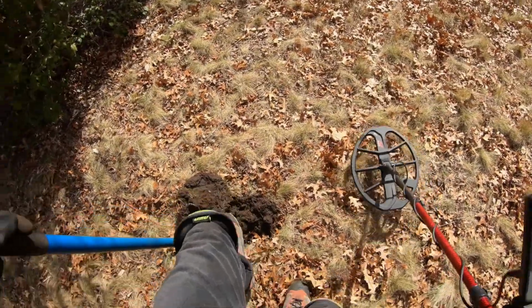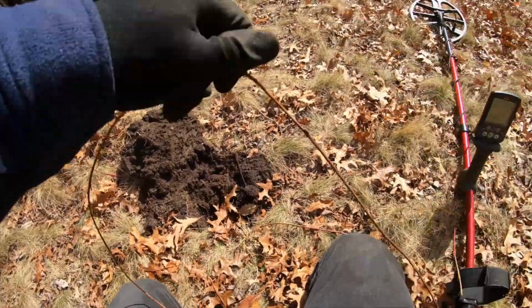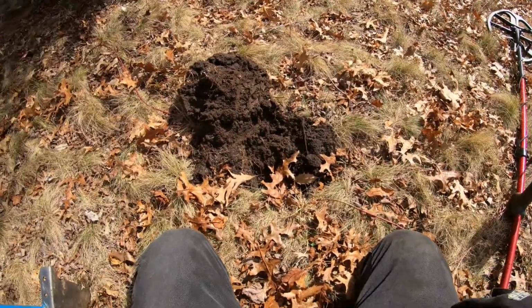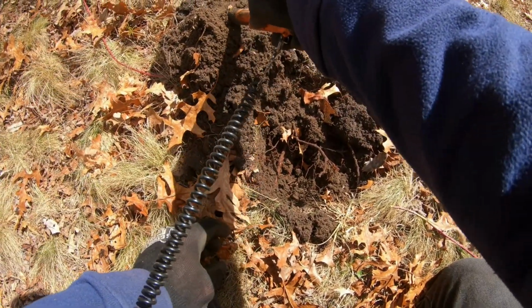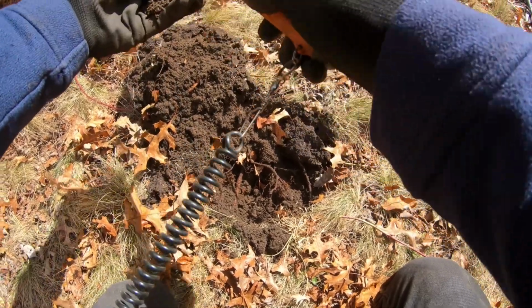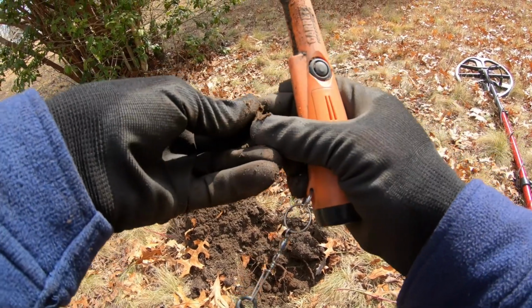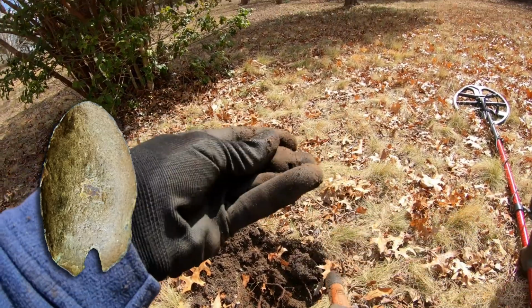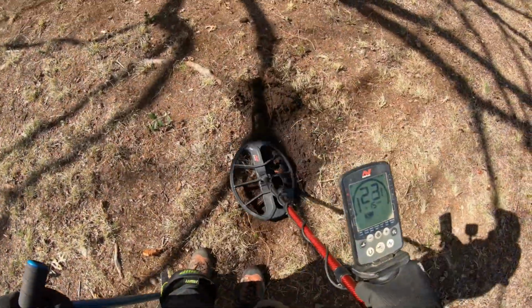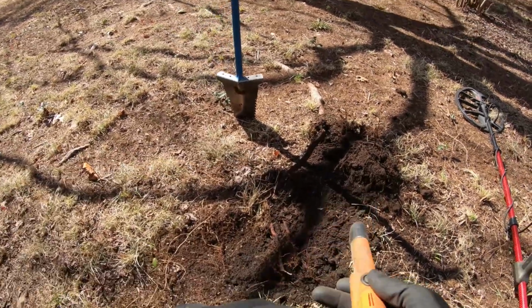Hinge out a plug. In the hole 13, 14. It's a really terrible pinpointer sound too. It's a spoon bowl. Tiny, fragile spoon bowl. So now it's mid to low 20s in the hole. Not much of a hole. Couldn't penetrate.